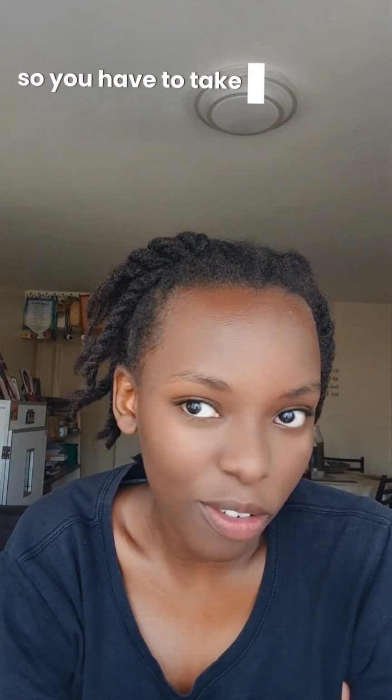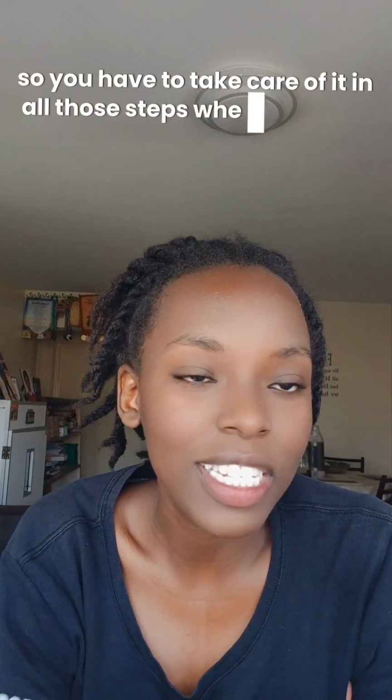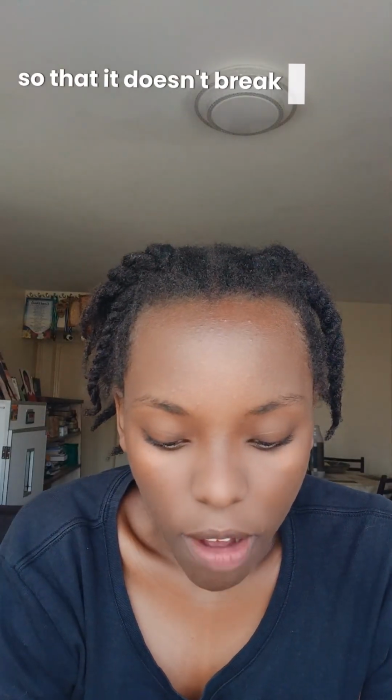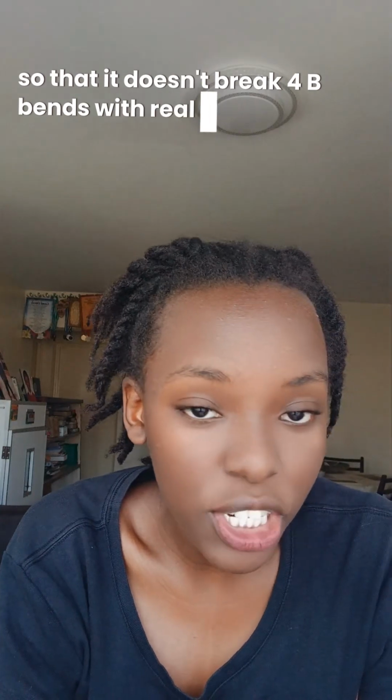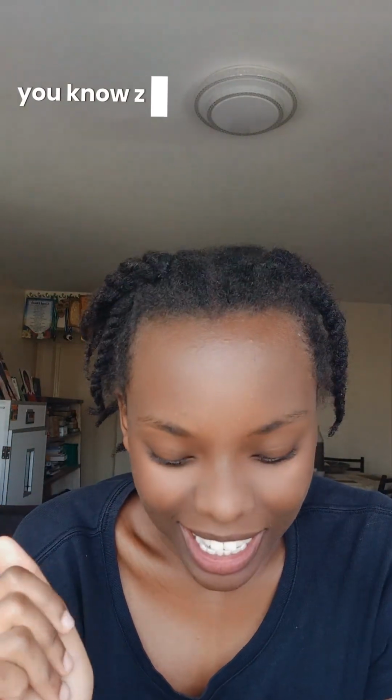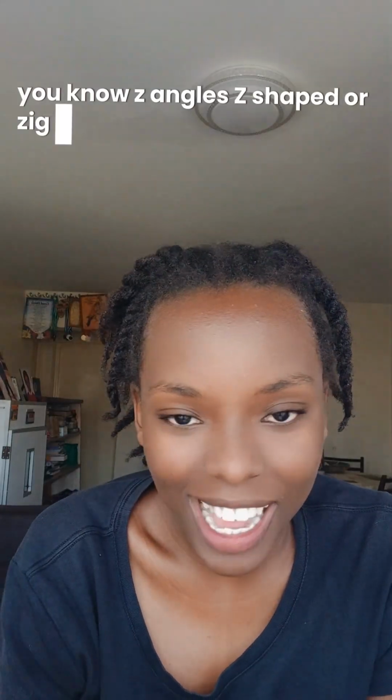So you have to take care of it in all those steps: when it is exposed, when it is in water, and also when you're braiding it, so that it doesn't break. 4B bends with really sharp angles. It has Z angles, you know, Z-shaped or zigzag-like curls.